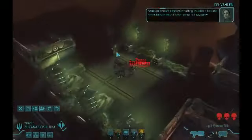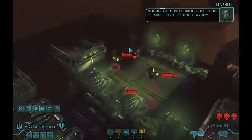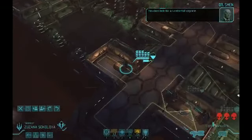Although similar to the other floating specimens, this one seems to have much heavier armor and weaponry. This does look like a substantial upgrade.